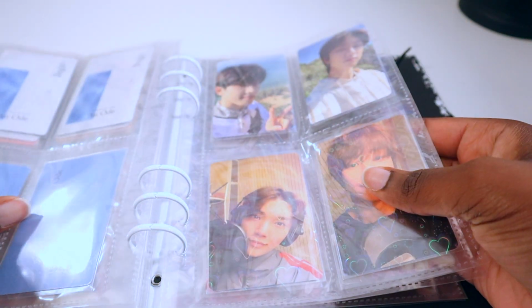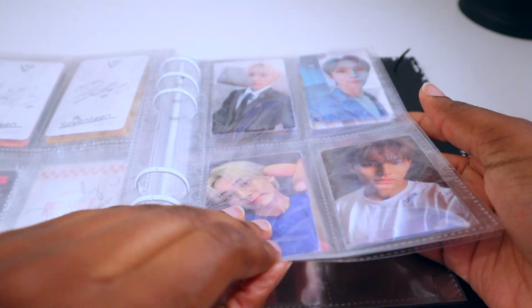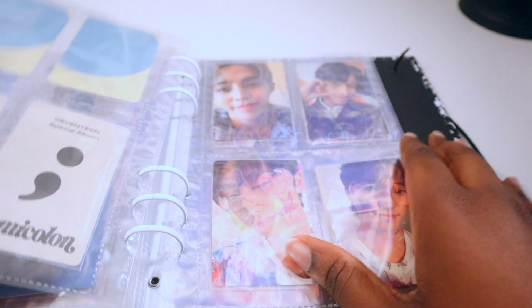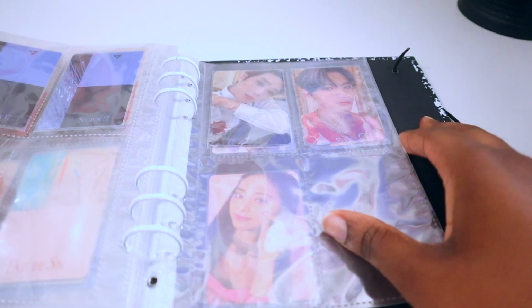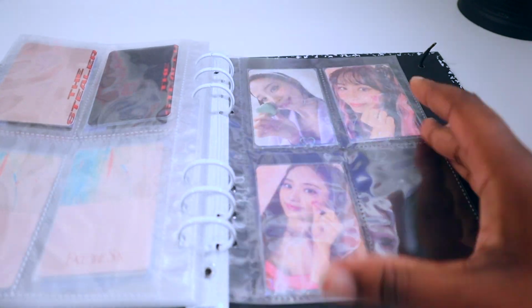Wow, yeah, I didn't realize. The one thing I love about 17 is, yes, they have like 15 million versions of their albums, but getting 4 photo cards per album is really a serotonin booster, if you know what I mean. Look how many pages I have to flip through for 17, and I only have like 4 albums. Anyways, then we have the boys, and then we have Twice. Gotta make sure they're in focus somewhat.